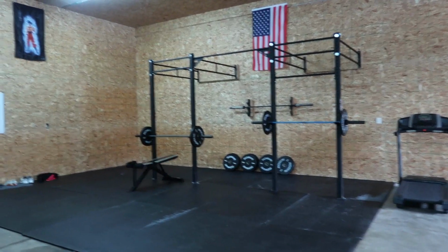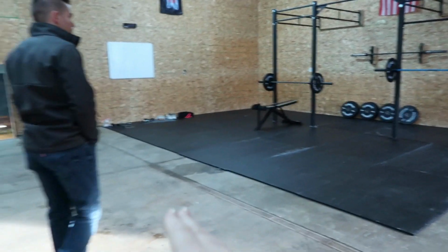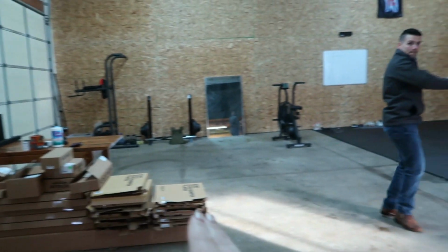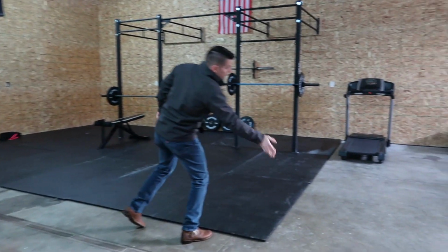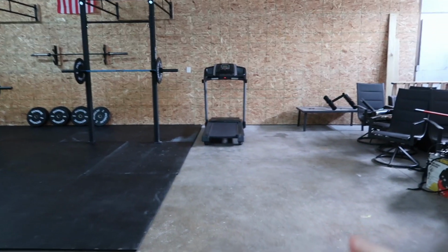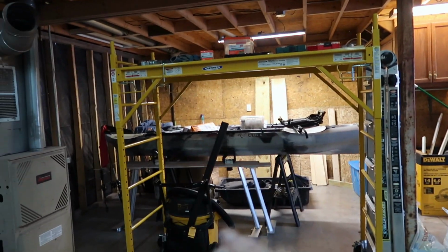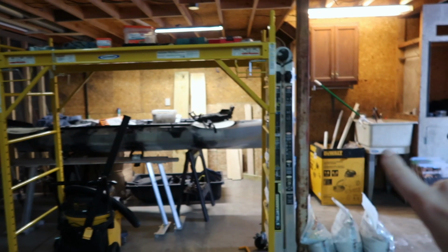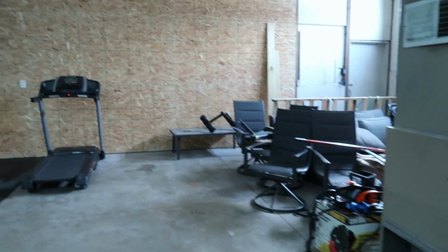So we might be hanging some more flags, but the plan is to maybe extend the mats over this way a little bit more. We have to get rid of all the boxes still. And then we eventually want to do something over here. This will be like Joshua's fishing station most likely. And then we want to do a little kitchenette right there. We'll rip all that out. So lots more fun projects coming.